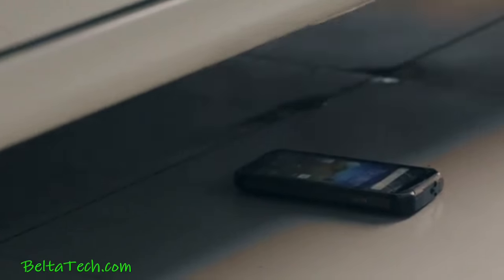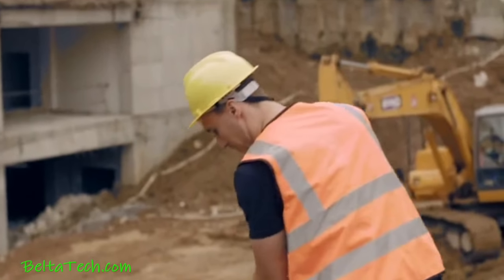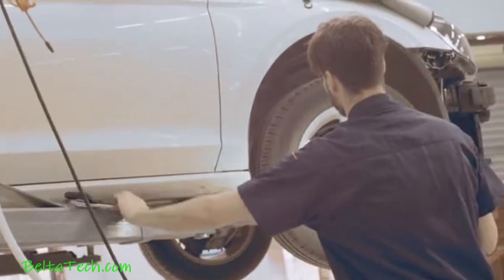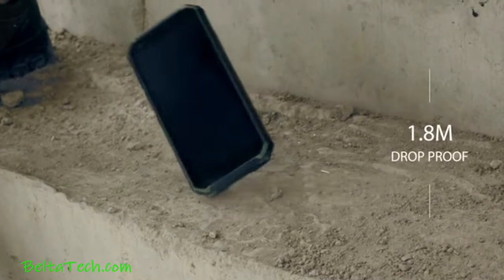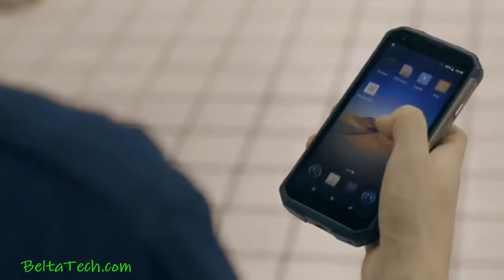BV9500 Pro is ultra durable with its extremely robust architecture, reinforced by aviation grade aluminum alloy and industrial rubber. Built against shock, vibration, or drop, there is no match for this intercom rugged smartphone. And fear no more for this phone to be able to survive in where other phones fail.